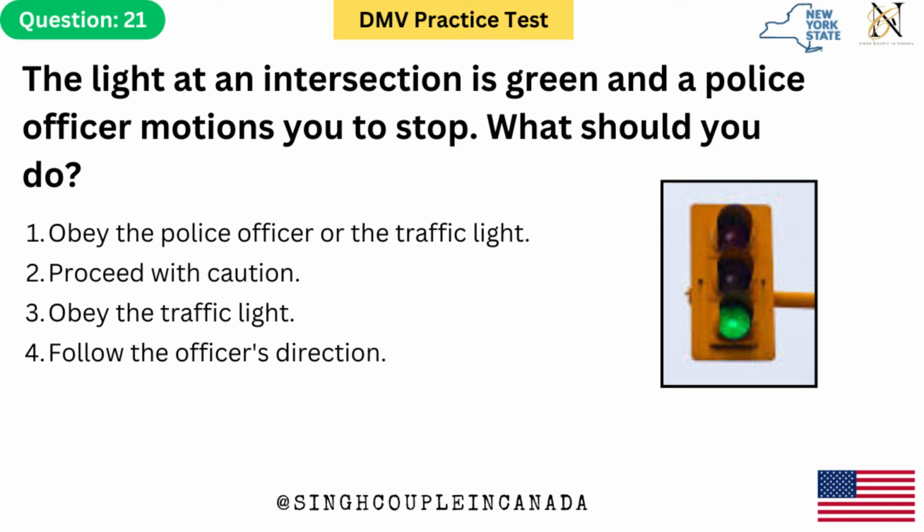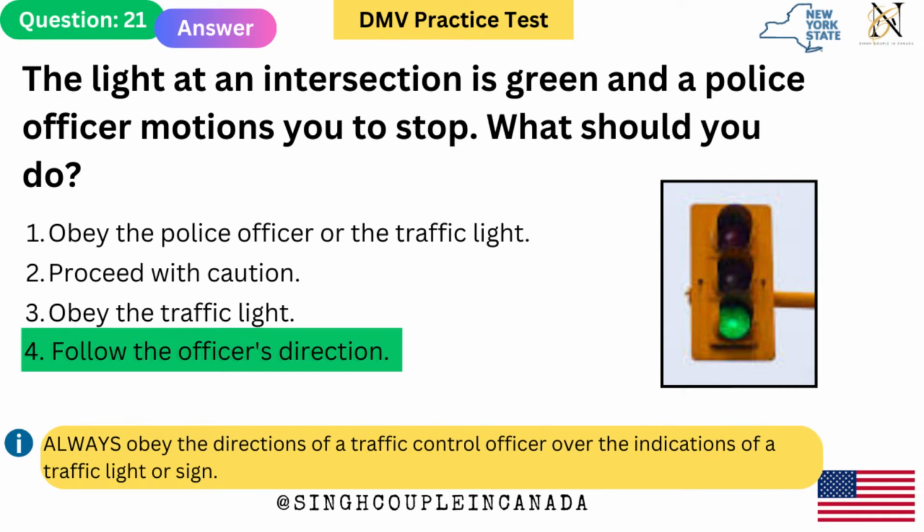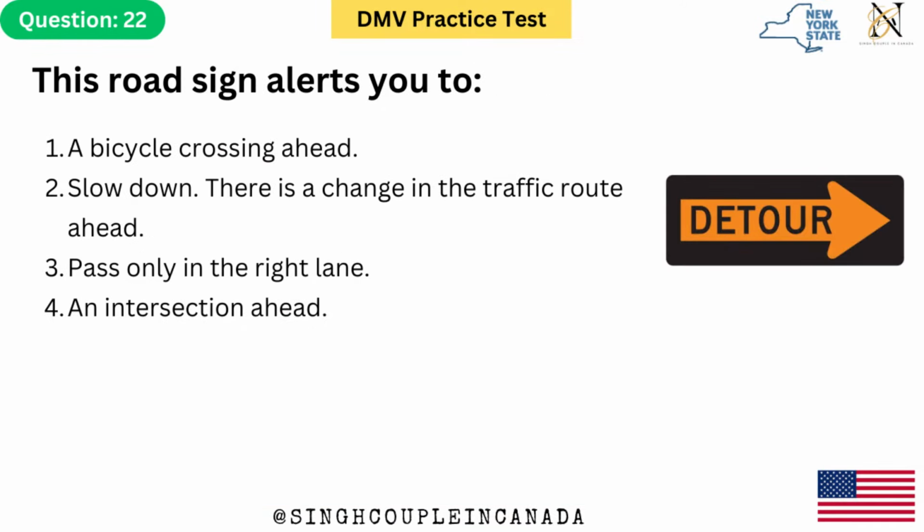Question number 21. The light at an intersection is green and a police officer motioned you to stop. What should you do? 1. Obey the police officer or the traffic light. 2. Proceed with caution. 3. Obey the traffic light. 4. Follow the officer's direction. The answer is 4. Follow the officer's direction. Always obey the directions of a traffic control officer over the indications of a traffic light or sign.